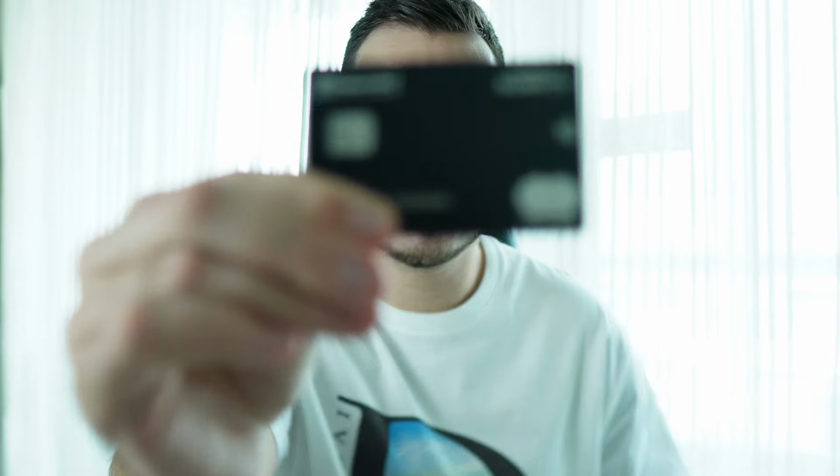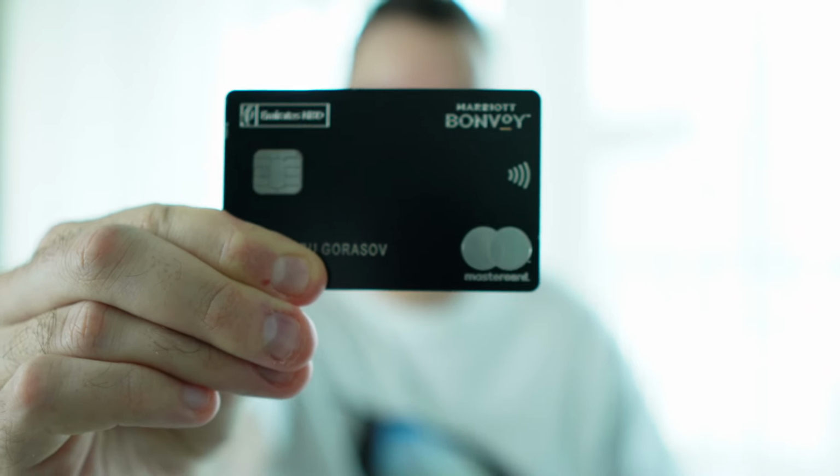The second credit card that I am going to talk about today is also a travel credit card, but it's not tied to an airline, it's actually from Marriott. This is called the Marriott Bonvoy credit card from Emirates NBD. It's one of the most brilliant credit cards that I've ever had, because it is the one that allows me to stay in very luxurious places absolutely for free throughout the whole year.